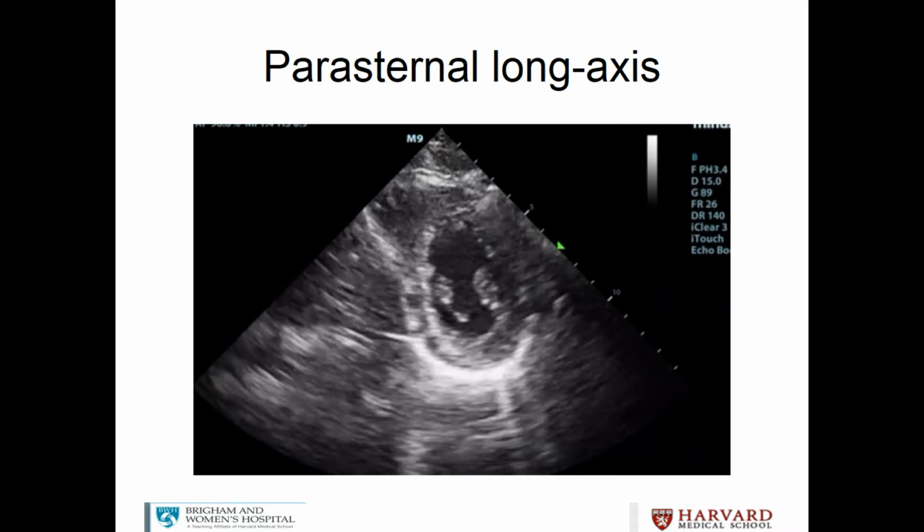Additionally, we can see secondary signs of right ventricular failure, and that would be this septum here, which is part of this circle, becomes flat, and we see what is called a D-shaped ventricle or septal bowing.